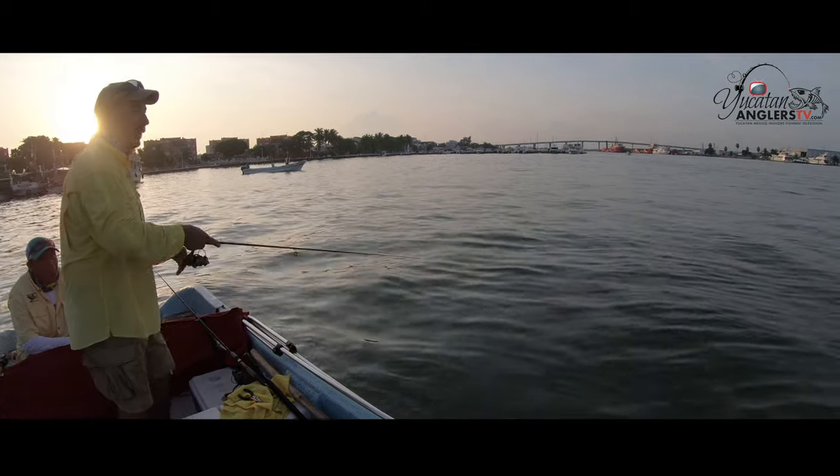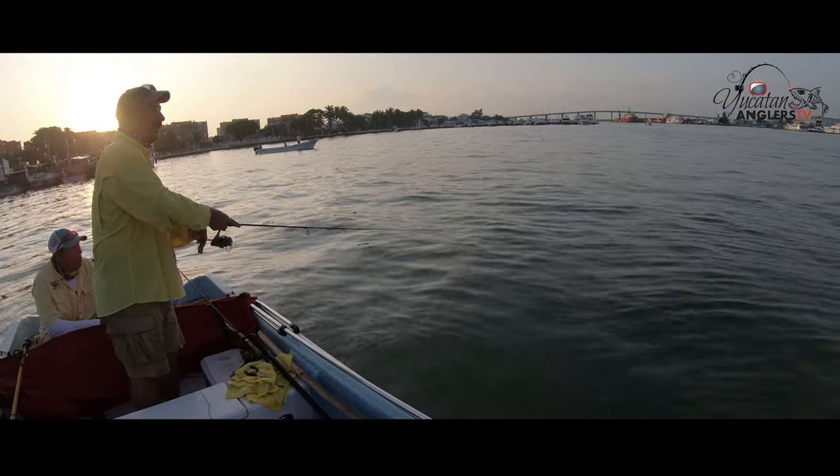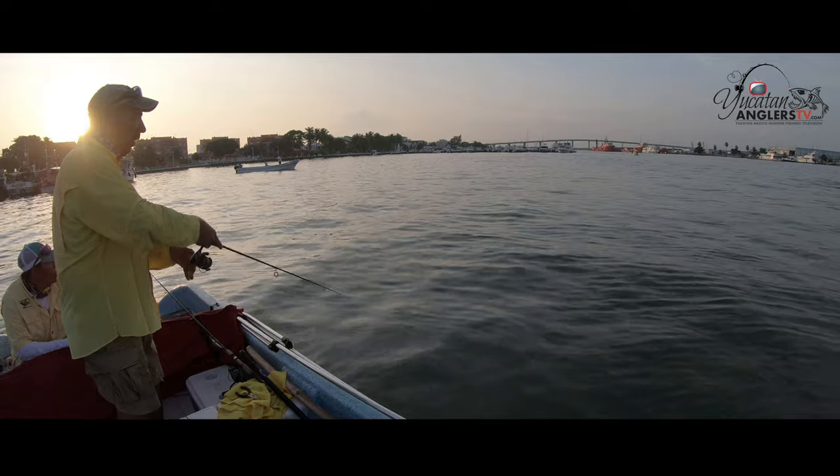That was really, really cool. First time fly fishing with somebody in the boat that has hooked up a tarpon.